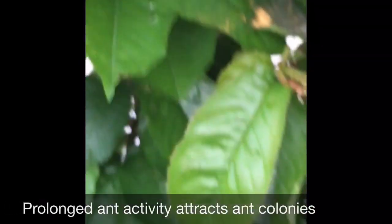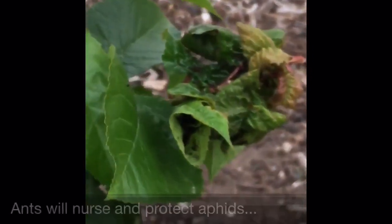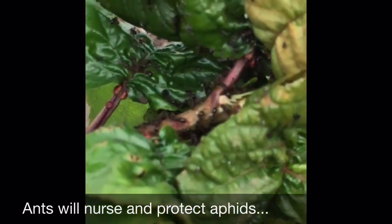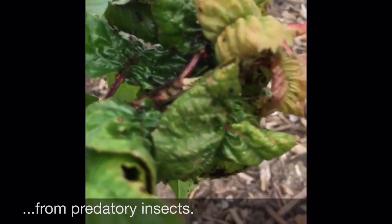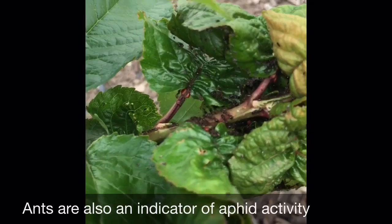Now, in really severe cases of aphid infestations, if ants discover the food source, they will often nurse the aphids, protect them from other predatory insects. They recognize them as a good food source, and they'll actually come in here and they'll just eat the honeydew right off the back of the aphids and protect them. So sometimes an ant infestation on your tree is a sign of other pests.